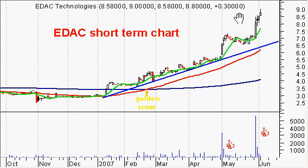Probably the stock is quite overbought now. Perhaps it will have a consolidation period now, but I don't like to predict that because that's somewhat unpredictable. Let's check the fundamentals to get a long-term picture of this EDAC.